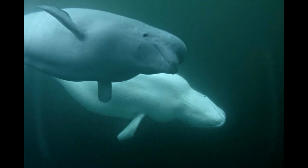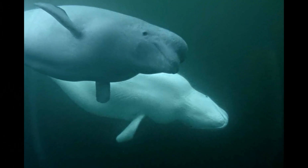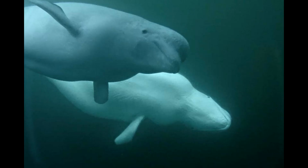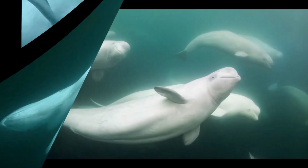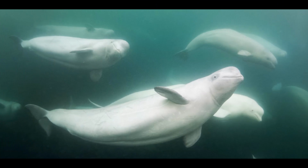Whistles are longer, tonal sounds that are often used for social interactions and communication within groups. Each beluga whale is thought to have a unique whistle, which could serve as a form of individual identification.